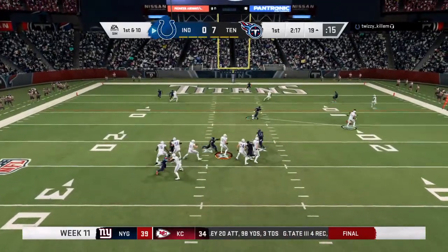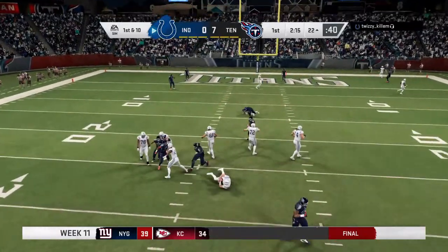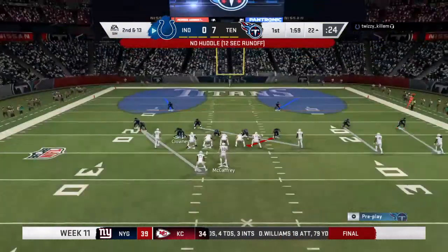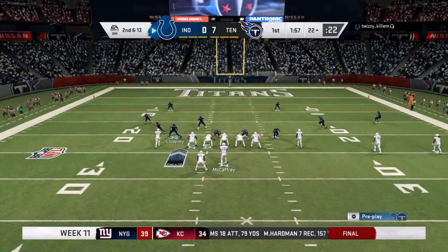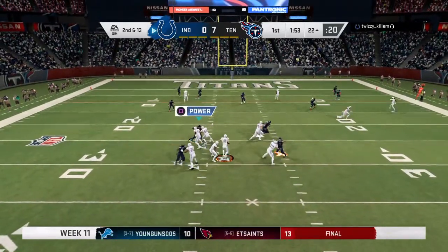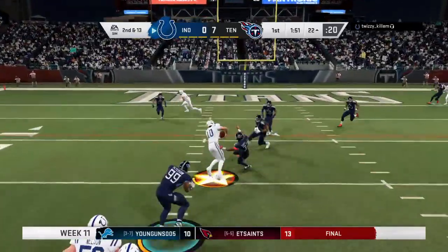From the red zone now, they'll look to throw. Nowhere to escape, and he goes down. Jadeveon Clowney in there to get him, and on the season now, that is 9 sacks for him. 2nd and 13. Stepping up, he'll try and run.